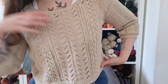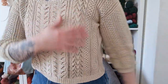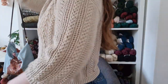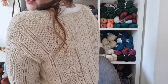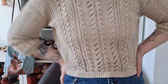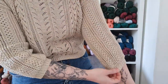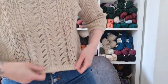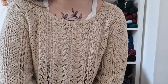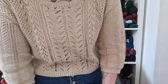which is a fully lace garment, which looks more complicated than it is. The lace repeats are actually fairly short and intuitive, so it does take a while to knit, but it makes this really nice and airy spring summer garment, and it is knitted in fingering weight. I knitted mine in a cotton and linen blend from the Woolly Skein, which is a French dyer. I don't think she has that blend anymore, but it works well with a variety of fingering weight yarns, whether they're plant-based or not. It's knitted bottom up, simple construction.